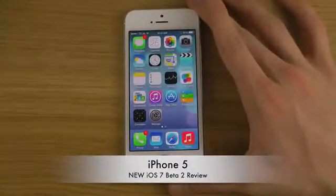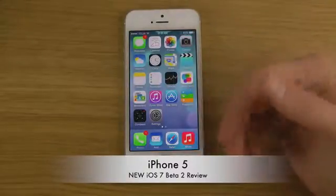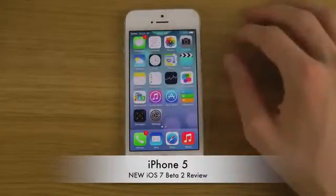Also, when you do iMessage in a group chat, you now get avatars, and you can also see the time, which could be pretty useful.